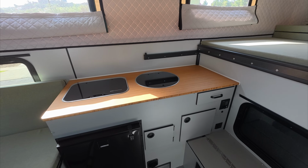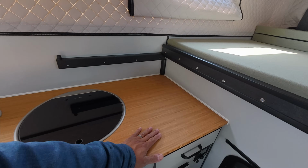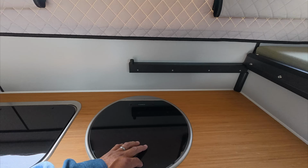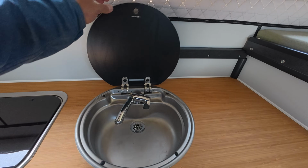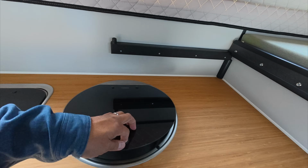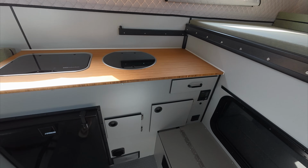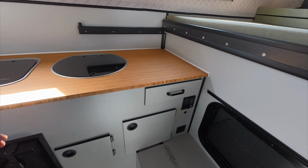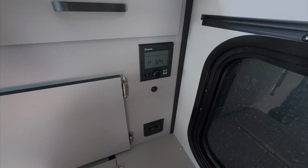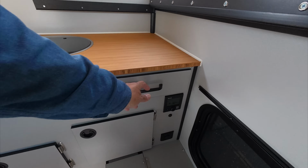Over here on the driver's side, bamboo countertop, workspace. We have a round Dometic flush top glass top sink with hot and cold water. Hot water is supplied by the Truma hot water heater, which runs off of propane, as well as the Truma forced air heating system that we have. Also runs off of propane.